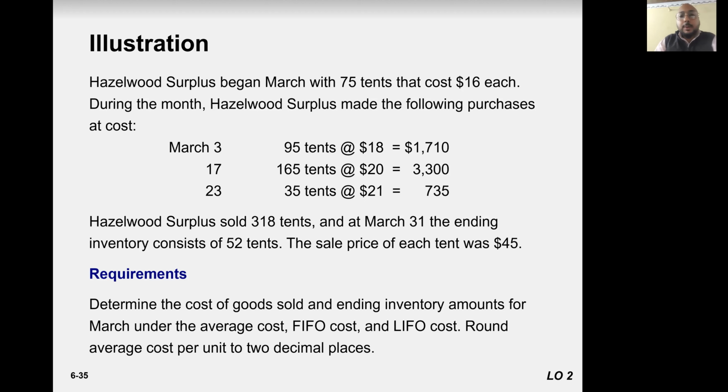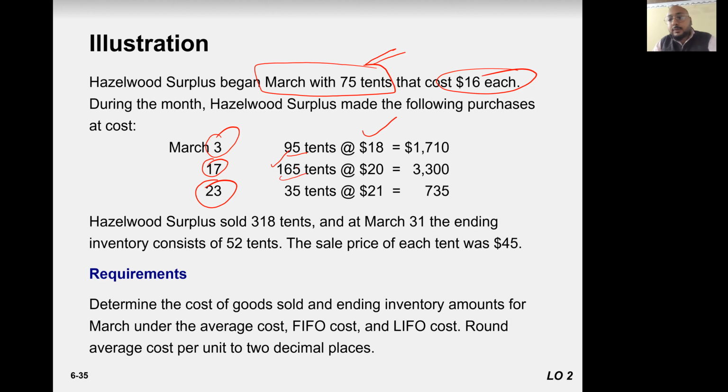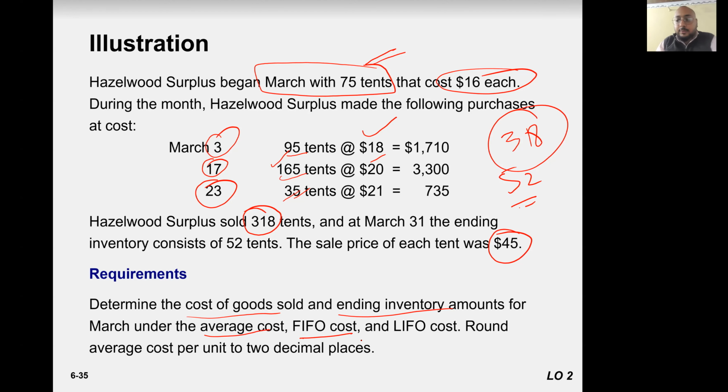We have Hazelwood Surplus. They begin March with 75 tents that cost $16 each. So their beginning inventory is 75 tents. During March, they made the following purchases in chronological order. On 3rd of March, they purchased 95 tents at $18. On 17 March, 165 tents at $20 each. On 23 March, 35 at $21. The company sold 318 tents, and they have 52 in-hand inventory. The sale price is $45. Determine the cost of goods sold and the ending inventory based on average costing, FIFO, and LIFO.